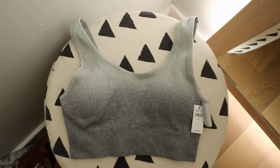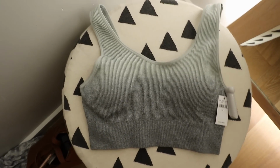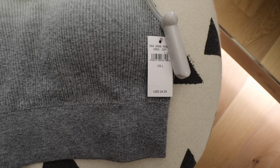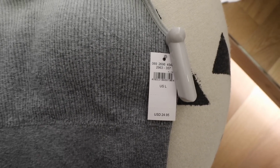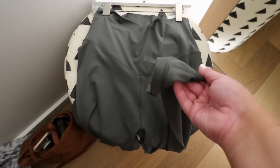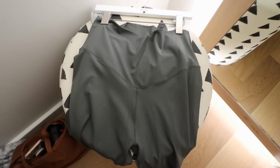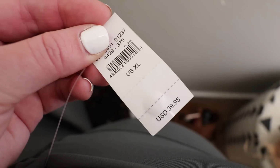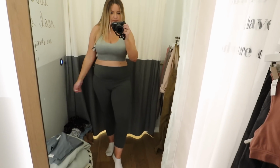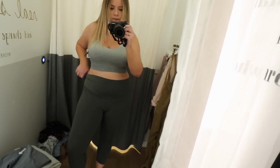So next, I wanted to check out a couple of workout outfits because I've been working out a lot more recently. So I picked out this sports bra, which retails for $24.95. It's got this really cool ombre effect to it. And again, I loved the color palette. And then I chose these leggings to go with it. They're kind of more of a lightweight moisture wicking material. I got these in an XL. They retail for 40 bucks, but I think they were 25 or maybe even 50% off.